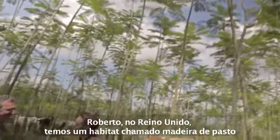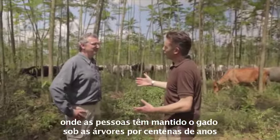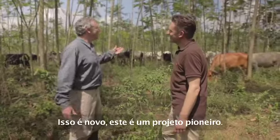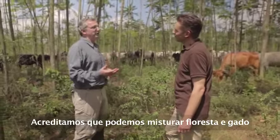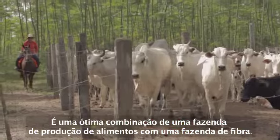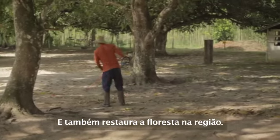Roberto, in the UK we have a habitat called wood pasture where people have kept cattle under trees for hundreds of years, but it's not something I expected to see here in Brazil, to be honest with you. Yeah, no, this is new. This is a pioneer project. We believe that we can combine forestry with cattle and also with agriculture. It's a nice combination of a food-producing farm with fiber farm, and also restoring the forest in the region.